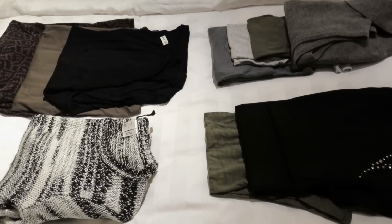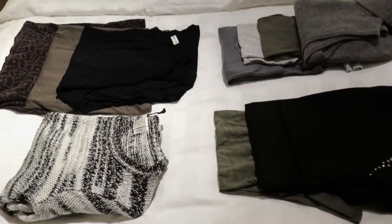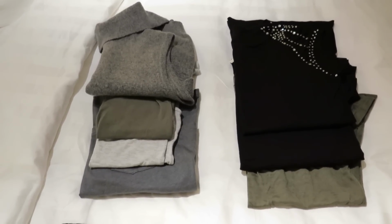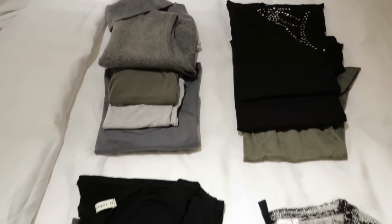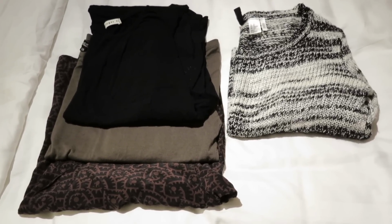So here are the tops that I brought. In total, I brought 11 tops, and I went a little bit lower this time because I brought a lot of cardigans and I also plan to do some shopping on this trip. So on the left are 4 sleeveless tops. On the right, there are 3 short sleeve tops. With these 2 piles, on the left are 3 long sleeve tops, and then on the right is 1 sweater.